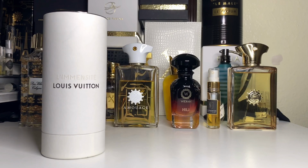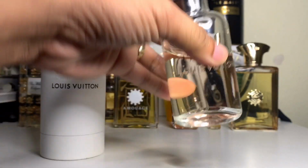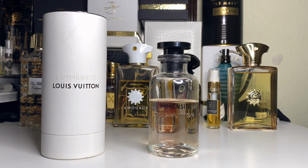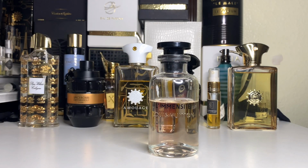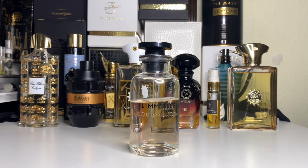Okay, we're back, guys. Louis Vuitton L'Immensité. This is the bottle right here, and as you can see, I have been using this. I know you guys know I split some perfumes, but I don't really split this one. I think I sent some to Dan before, but that's about it. This is mostly pure usage right here.